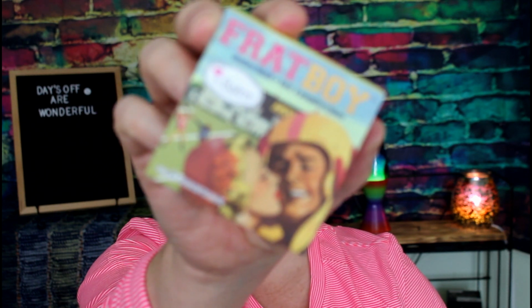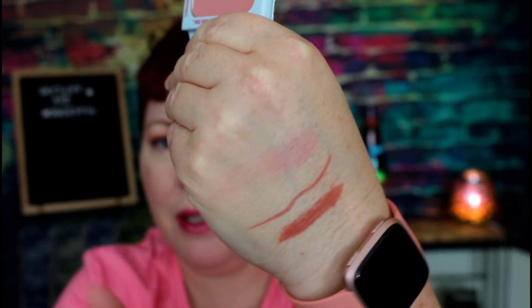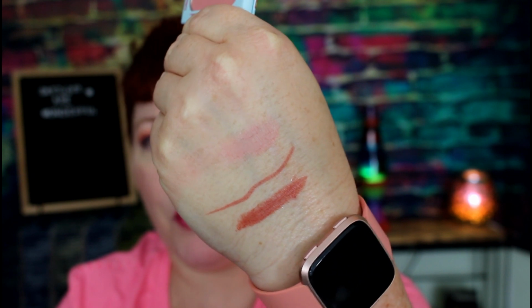Then we're going to go into this. This is the Balm Frat Boy. I think I may have only picked it up in February, but boy, have I used the heck out of it since I picked it up. It's just such a pretty color for me. And I really like the Balm's face products. They are really good. I'm glad I picked it up.